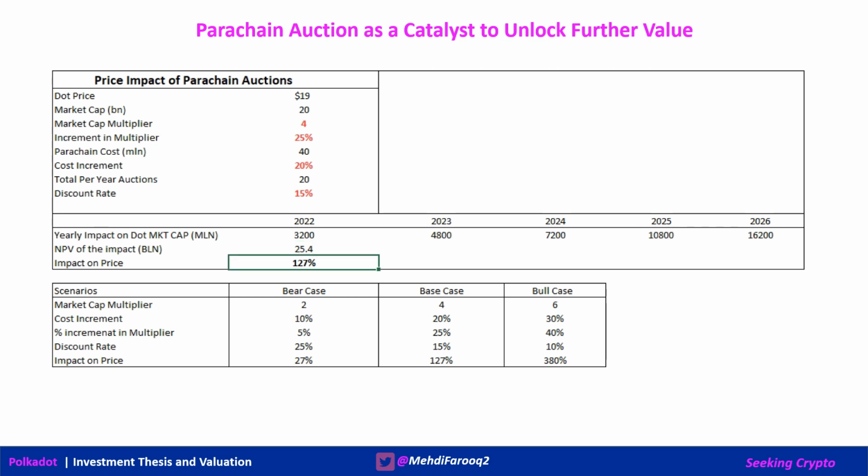So if you calculate the net present value of the auctions, and assume right now the market does not efficiently price in the auction of these parachains, we can expect the price of Polkadot to go up by 127%. Now obviously my assumptions can be wrong, so I've created a scenario table which is quite sensitive to some of my assumptions. So instead of my base case market cap multiplier of 4, I may have a multiplier of 2.